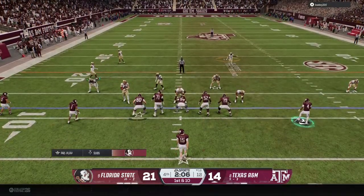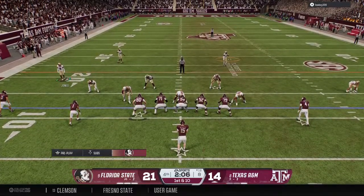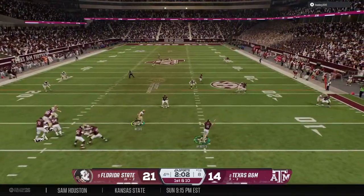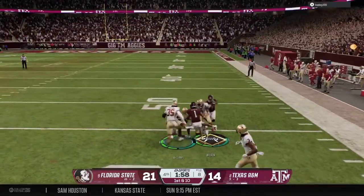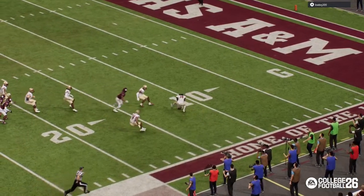Texas A&M offense back on the field. The chance to advance in the playoff comes down to this. Offense needing a touchdown here late in the game. He escapes the pocket. Trying to create here on the move. Catch made in space. Look out. The stop made at the 45, but enough for a first down.